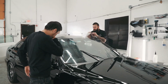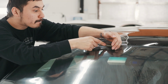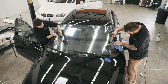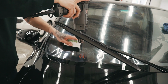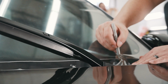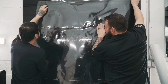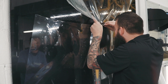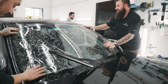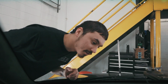Exo Shield is a 4mm thick exterior film that's going to act like a barrier for your windshield against rock chips. We will do a separate feature video on this product after we have a few months of testing on our own vehicles.